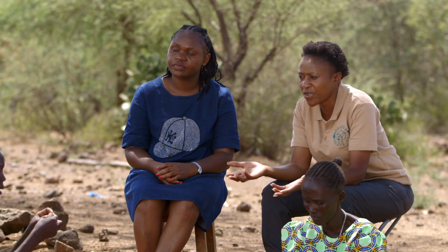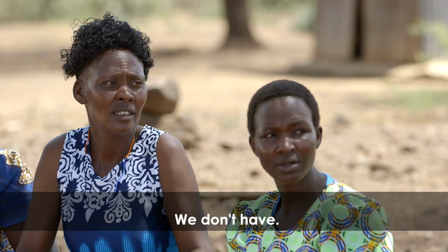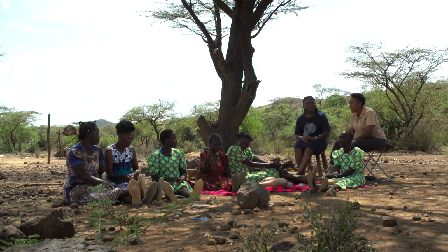You don't have protective gear to help you in harvesting the honey. All right. And do you have the machine to help you in harvesting and maintenance? So as Shamba Shape Up, you never know. Maybe we may have a solution for that.